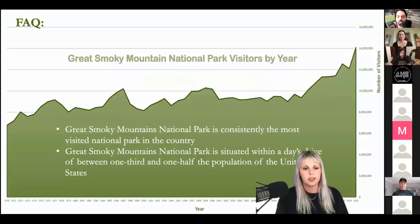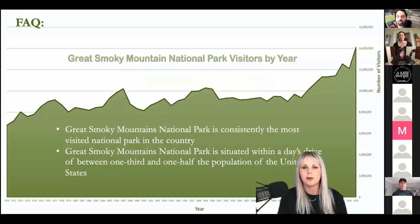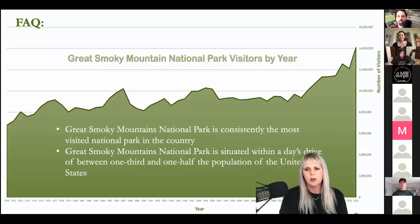So it's consistently the most visited national park in the country, as I said, and it is situated within a day's drive of between 1/3 and 1/2 of the population of the United States. So not mileage wise, but population wise. And as you can see, tourism has not dipped below 8 million in years and years. And it's actually been on an upward trend for the past 15 years, it looks like. So, definitely an area that is growing.